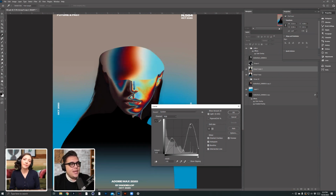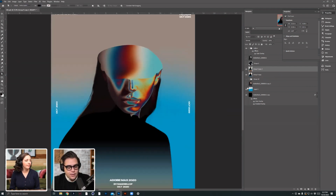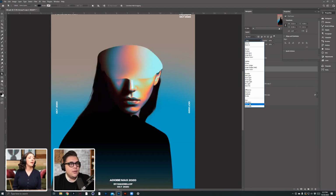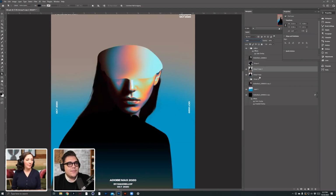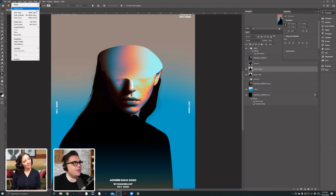You don't necessarily have to go for the same effect all the time. The cool thing about this is that you can play with it. So I like it where it is right there. And the other thing that I would do is make this a color mode, so that it has that kind of tint. And I will duplicate this and merge it again and repeat the same effect as well.